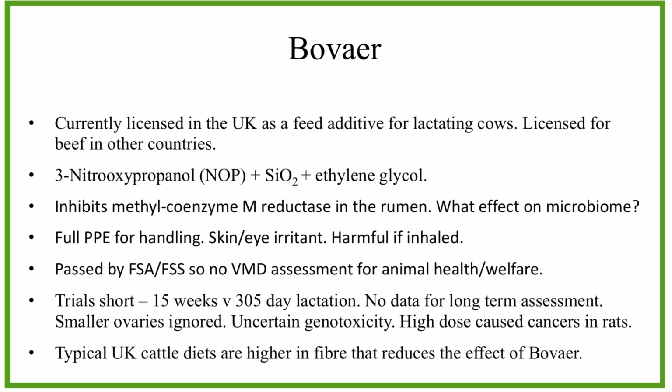So I think everybody's probably heard of Bovaer. They've seen the Arla tweets and all the rest of it. Currently Bovaer is licensed in the UK as a feed additive for lactating cows, and licensed for beef in other countries. The active ingredient is called 3-nitrooxypropanol. It's also got silicon dioxide and ethylene glycol in it.